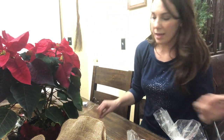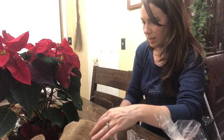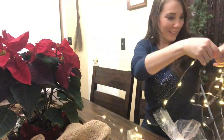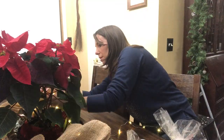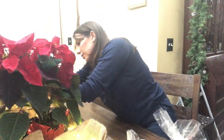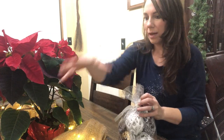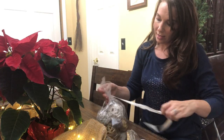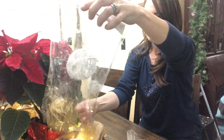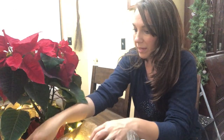Okay, and then I'm going to lay the lights in, and then I'll put the little orbs in last. See, I want this to sit under here and kind of be hidden a bit. Let me turn it on so I can kind of see where they're gonna go. We'll just fill one bag of orbs on this side and then the other on the other side, and I think that will be nice and festive. Kind of dump them in and kind of let them fall where they will.